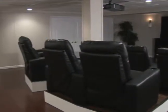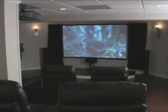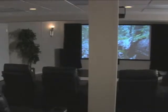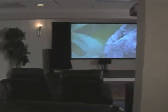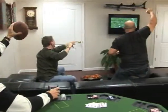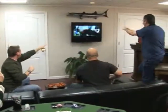Looking for a little bit of luxury? What about a home theater? You can entertain friends and have family movie nights with the look and feel of a real cinema right in your own home. The basement is a great place for an entertainment room where the guys can get together and watch the big game.